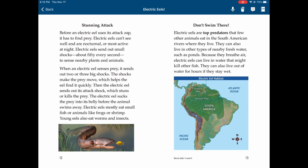Electric eels are top predators that few animals eat in the South American rivers where they live. They can also live in other types of nearby fresh water, such as ponds, because they breathe air. Electric eels can live in water that might kill other fish. They can also live out of the water for hours if they stay wet.